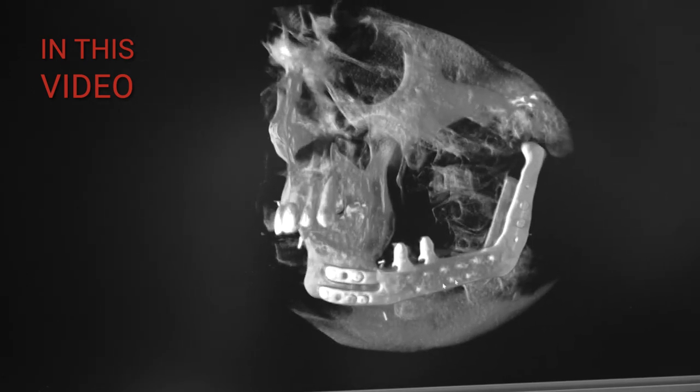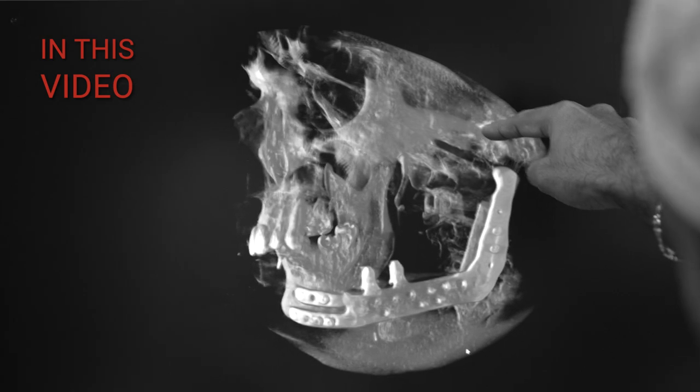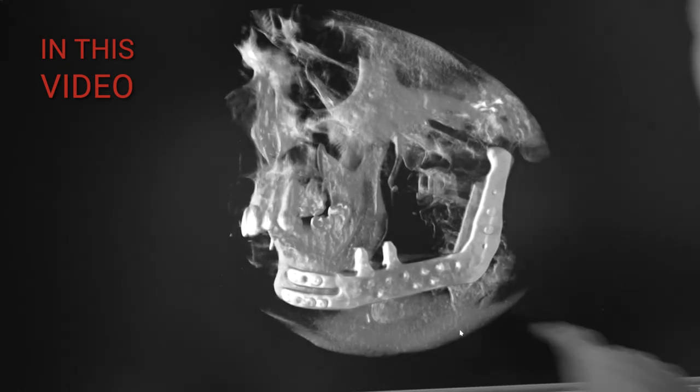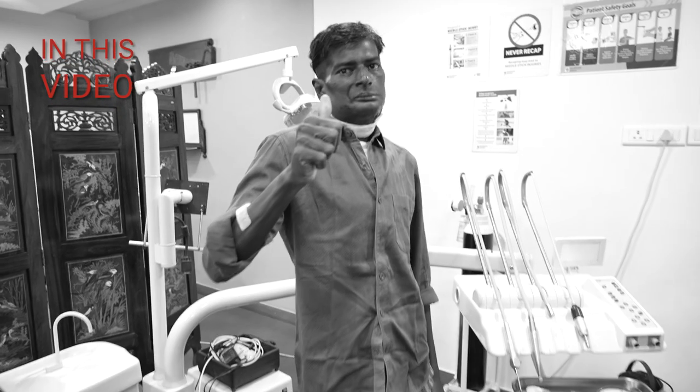So this is the prosthesis we have used. There are a few screws here because that's the prosthesis on the head for the joint. And this is the joint which is done on the lower jaw. And you can see inside, that is a bone that was harvested from the leg.